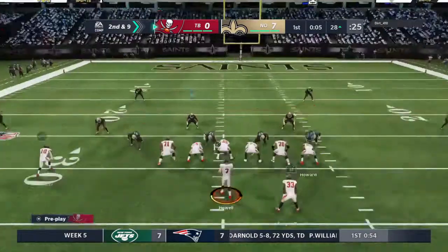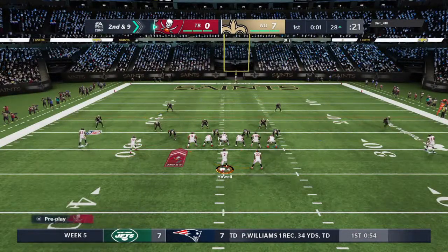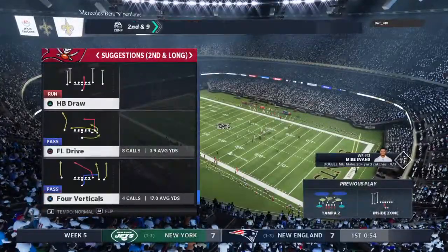Well, that call makes sense because they've been throwing it well on this drive, and once again, they show passing formation, showing the shotgun. Then they ran out of it. That's a nice play by them defensively, though, to hold it to a short game.